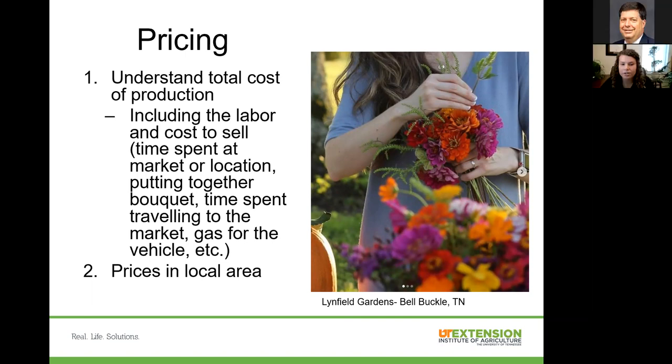So make sure you're including all of the labor. So your time is money. So include all of the labor and the cost to sell it. So if you're going to a farmer's market and it costs $10 for a vendor spot, you've got to include that in your cost of production, your cost of getting it to market. Include the time spent traveling to market, the gas to get to market, and everything else that goes into it.